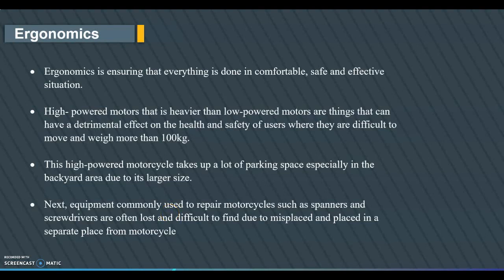Okay, for 4.1, industry or target market feasibility, the specification of the product includes ergonomy. Ergonomy is ensuring that everything is done in a comfortable, safe, and effective situation. Ergonomy is a very important thing in producing a multi-purpose platform motorcycle. This product uses aspects that have to do with safety, health, efficiency, and comfort.